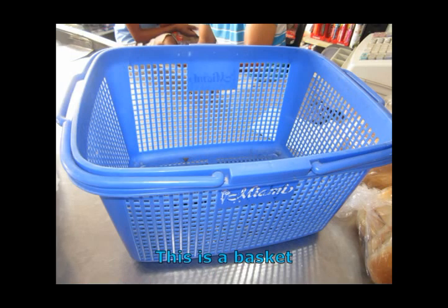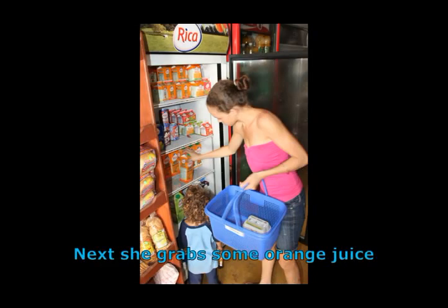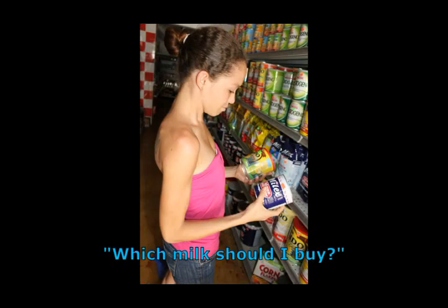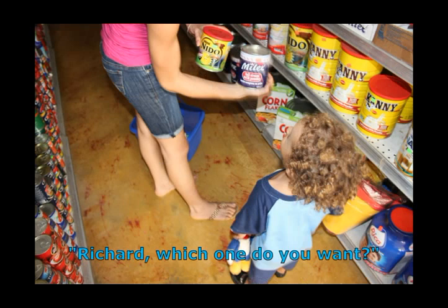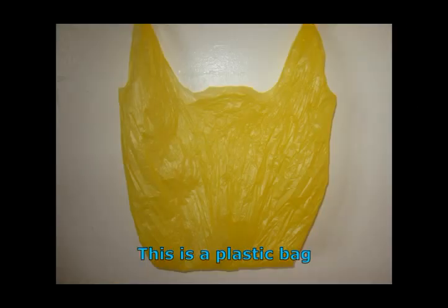This is a basket. Rubia picks up the eggs and puts them in her basket. Next, she grabs some orange juice. Which milk should I buy? Richard, which one do you want? That one. This is a plastic bag.